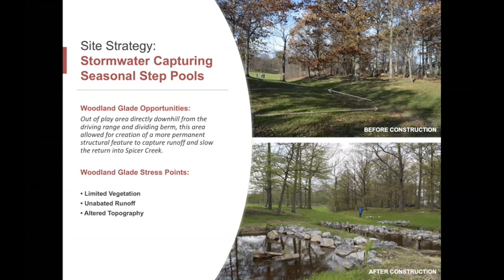And so you'll see in these images, before construction of the step pool feature, the water was coming down from the upper course, and you really don't see any standing water, which may seem like a good thing, but actually it was one of the main contributors to some of the erosion that we were seeing in the lower lying area, where you can see people standing in the distance in that upper image.